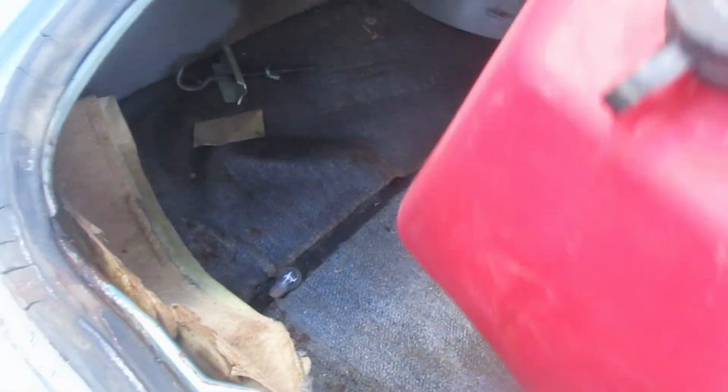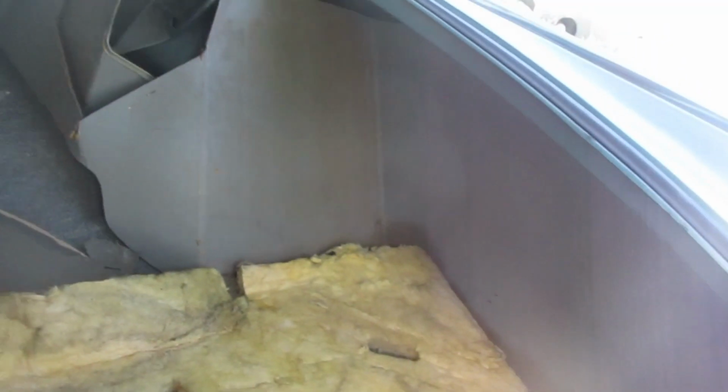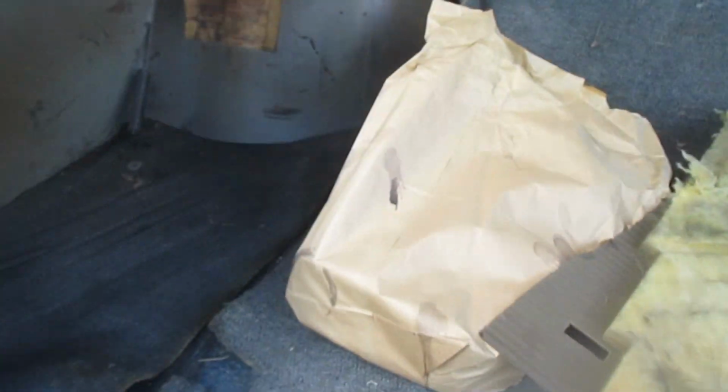We got a gasoline tank. No gas in it. That's my screwdriver. Okay, we got carpet sagging over here and over here. Still got the cardboard lining pretty much everywhere. Original jack instructions for the bumper jack. Bumper jack's not here, not with us unfortunately. Neither is the spare tire. So I might have to find one of those.